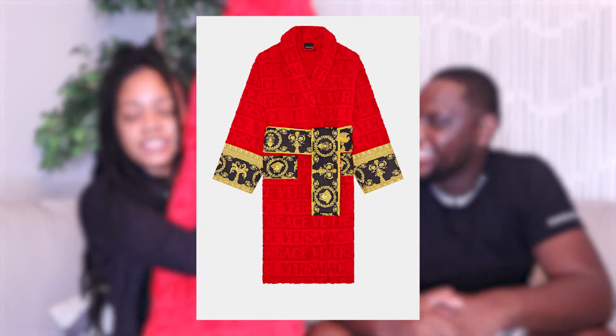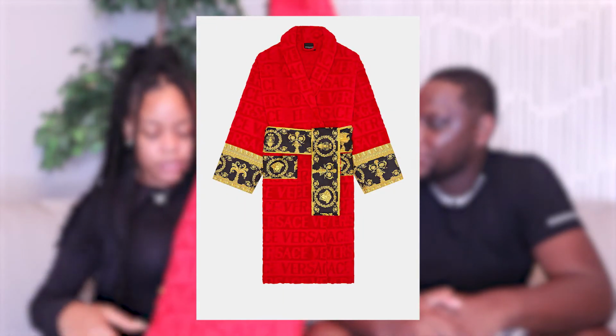So the next one is this baby. You may notice that some of our items don't have boxes and bags, and that's because we had to unpack them in order to bring them back to the US. You had to buy a whole other suitcase. This is the red Versace bathrobe. It's really nice. It has the belt to go with it.